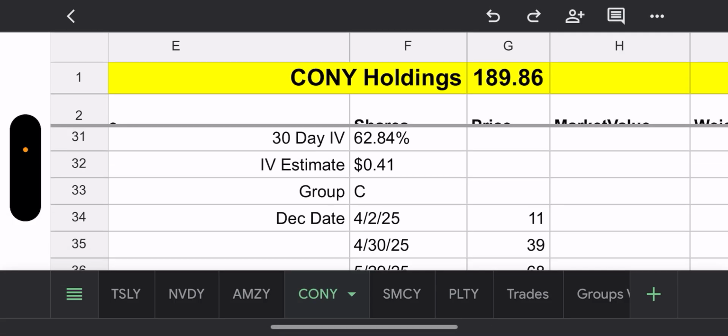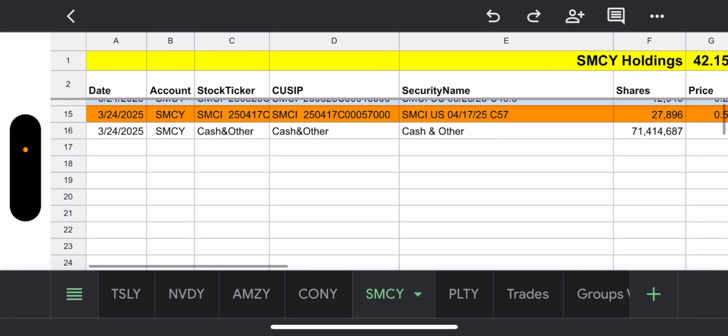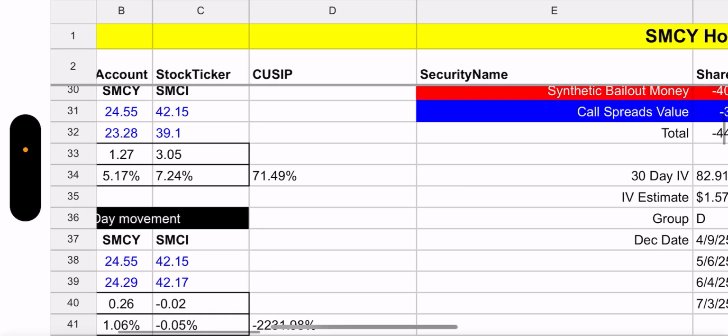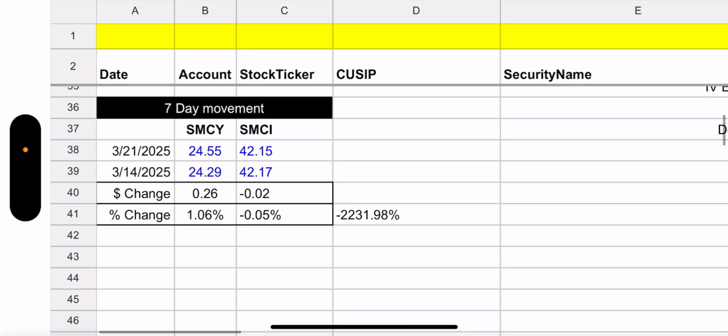All right. SMCY did not have a trade, so let's just see how they did yesterday. SMCI did amazing, man. They went up 7.24%. I mean, that's nice. Well, how did our covered call ETF do? How did SMCY do? They went up 5.17%. That's a 71% capture. Is that enough? No. I wish it was 80%, but whatever. We got 71%.